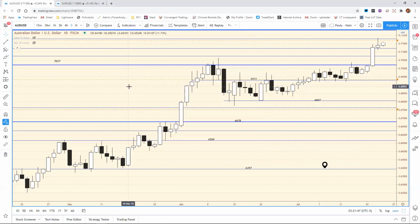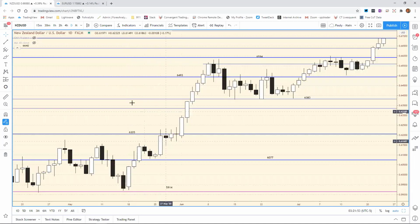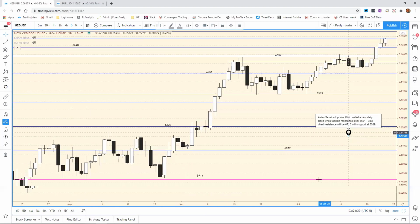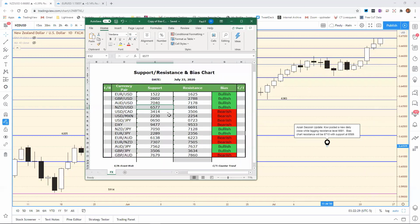Onto the Kiwi. The Kiwi posted a new daily closing high while tagging resistance level 66.91. We're back there at 66.91 again. You can see that right there. Bias chart resistance will be 67.10 with support at 65.89. I mean, this thing just doesn't go down, only goes up.